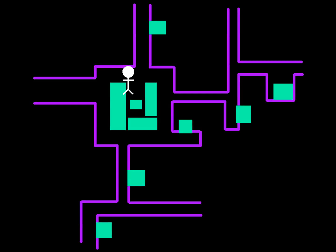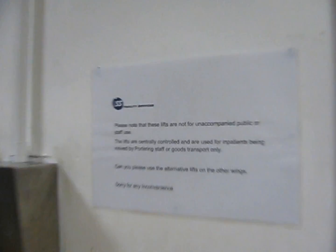And now to the next lifts, which are the strictly bed lifts only. These lifts are some old Otises which have been horribly modernised. But before we go inside one of these lifts, let's take a look at the outside call button, as luckily the outside call buttons haven't yet been removed.